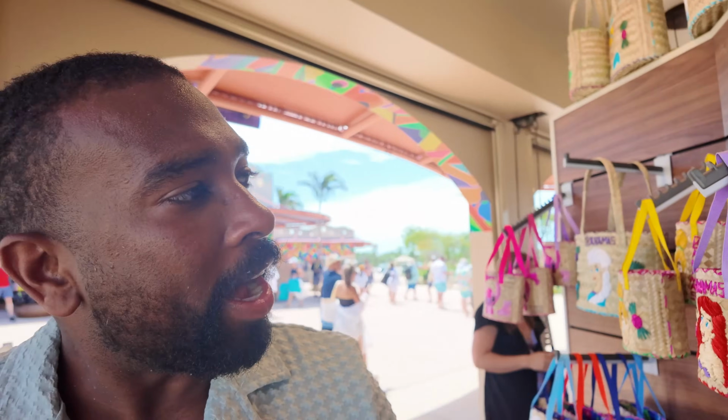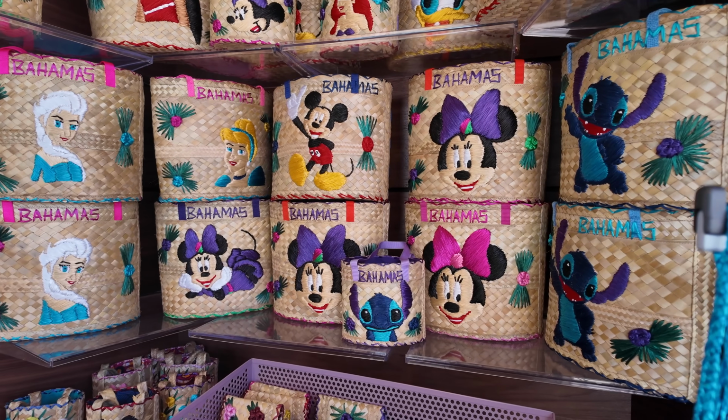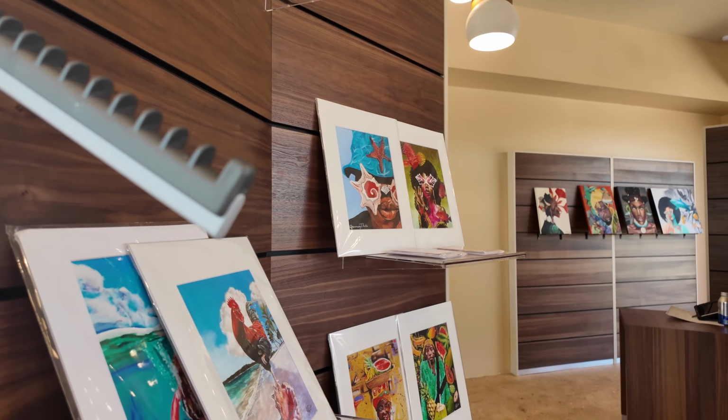All right, as you guys are still kicking it with me, I'm just showing you around. The Disney things are pretty cool. They had t-shirts and Crocs and hats. Now I'm in the artistic section where they have handmade baskets, like the tiny shops you would see in the Bahamas, in places like Nassau, which is really nice because there's homemade art. This is super dope.